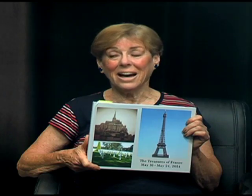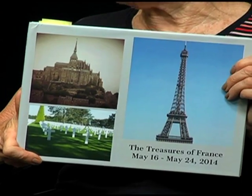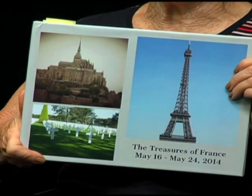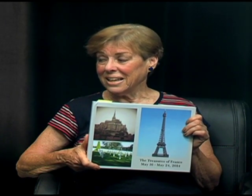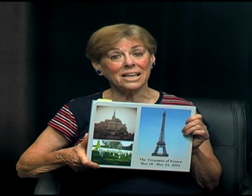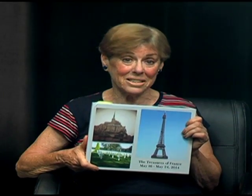And one of the highlights of my trip was to visit different crêperies. And it's something that I have always wanted to do. And I think that after you see today's show, you'll understand how much I love making different types of crepes.